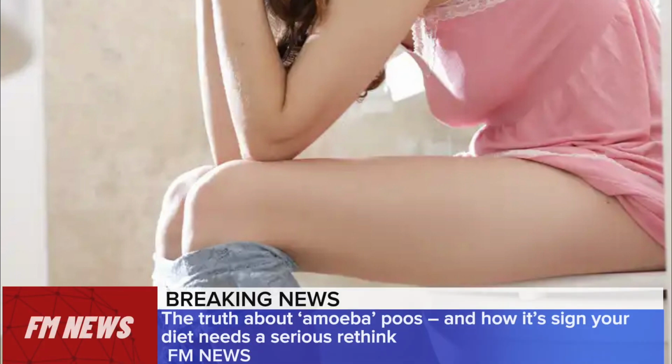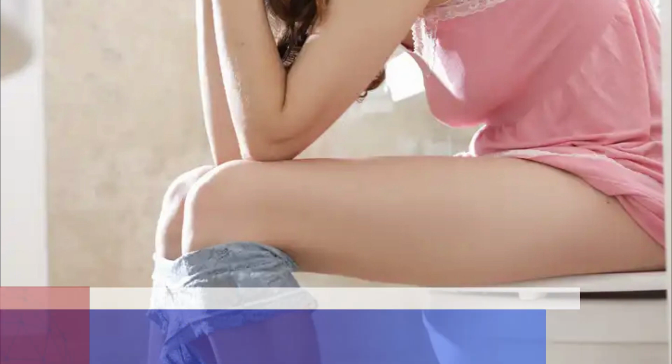Isabel Shaw, The Sun. So you've probably thought about the color, smell and even frequency of your poos, but have you considered the shape? Well, now might be a good time to start taking a quick peek, as it can actually reveal a thing or two about your health and diet.